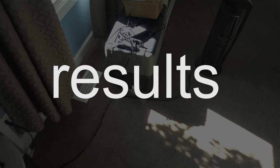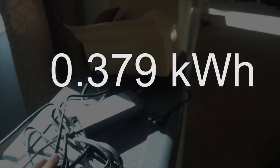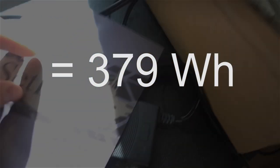Okay, so according to my calculations, food is still cold. Here's what we found out. One day of refrigeration in nearly the hottest possible circumstances used 0.379 kilowatt hours, so 379 watt hours.